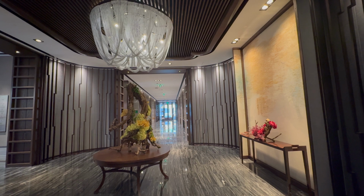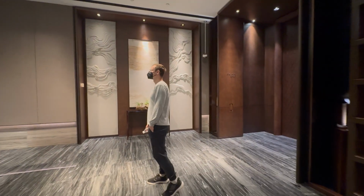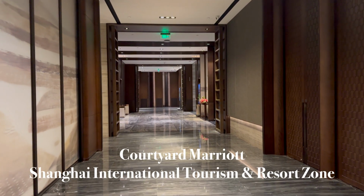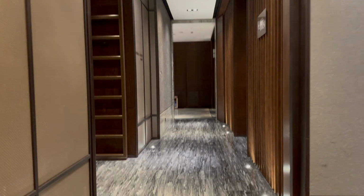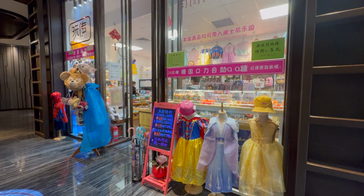I'm going to now talk briefly about our hotel because I loved it so much, but if you want to skip straight to Disney content, feel free. This is the Courtyard Marriott in the Shanghai International Tourism and Resort Zone. It was pristinely clean, very modern, right across the street from Disney, and shuttles you to and from the parks for free. It also shuttles you to and from the airport.